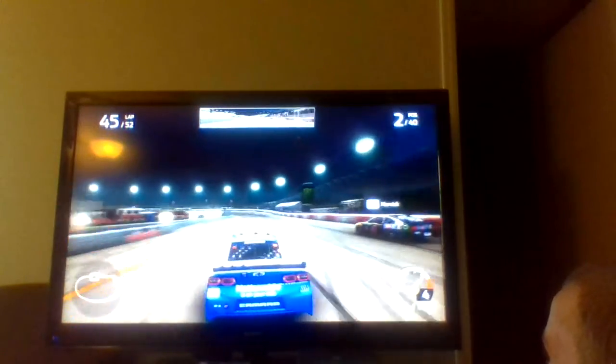Harvick, the leader. Wearing out that right front. Bowman drives it in. Deep this time. Can he make it stick? Side by side, all the way down the backstretch. Bowman tried to run up right in front of Harvick, but couldn't have the spot. 7 to go.